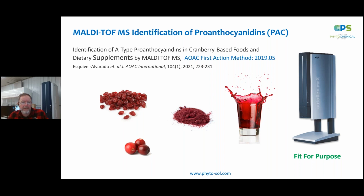And much of what I talk about today is going to be based on this AOAC first action method, in which we describe a MALDI-TOF method for the identification of cranberry proanthocyanidins, and specifically A-type proanthocyanidins. But suffice it to say, the instructions and the methodology in this particular publication can be applied to a wide diversity of botanicals, not just centric to cranberry.